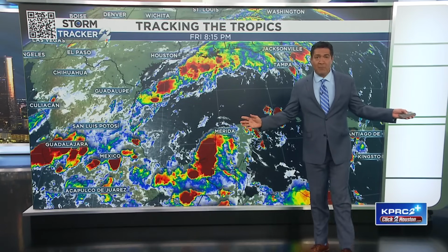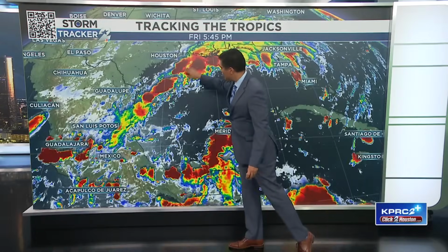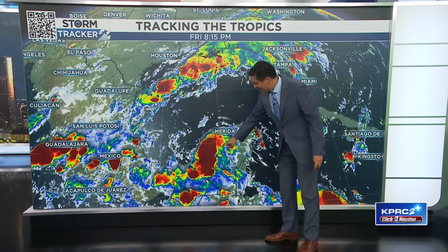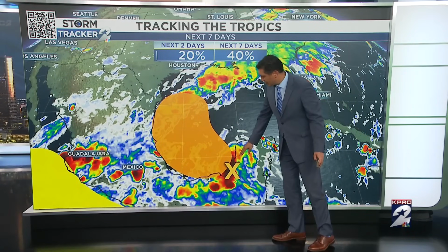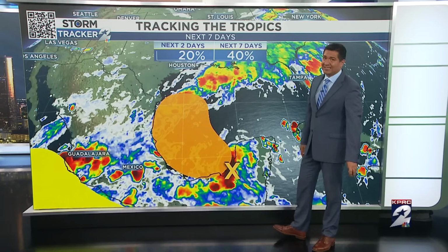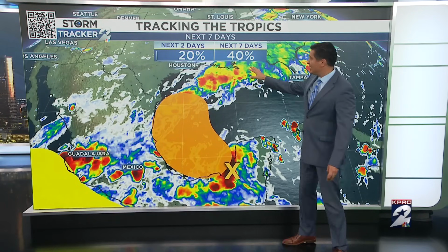All eyes on the Gulf of Mexico this weekend. Here's what I'm tracking. The front's going to be pushing through, so all the rain that we had this week is going to be pushed off to the south. This next area of low pressure is entering the Bay of Campeche tomorrow. So when I combine both of these, what you're seeing here, the National Hurricane Center has this area having a 40% chance of becoming our next named storm, or at least a tropical depression over the next 7 days.